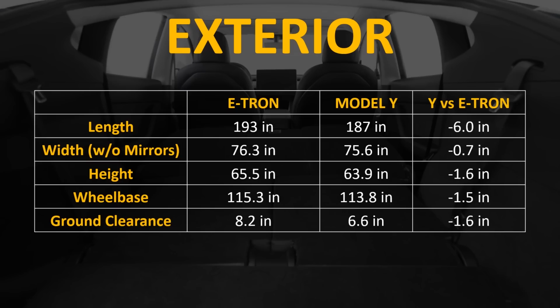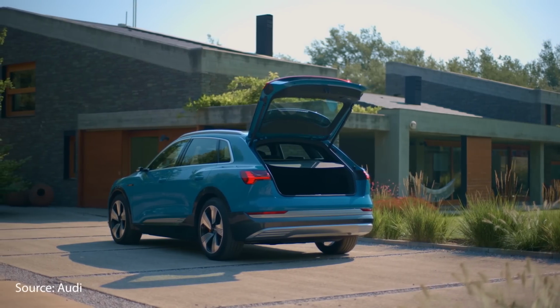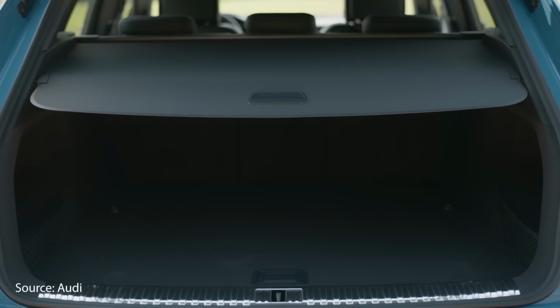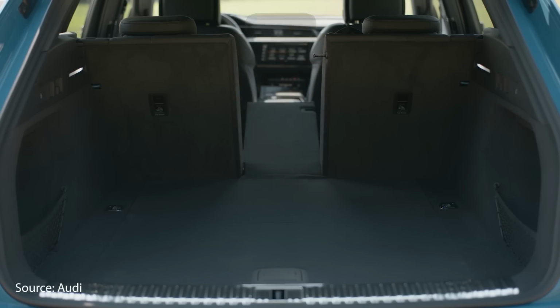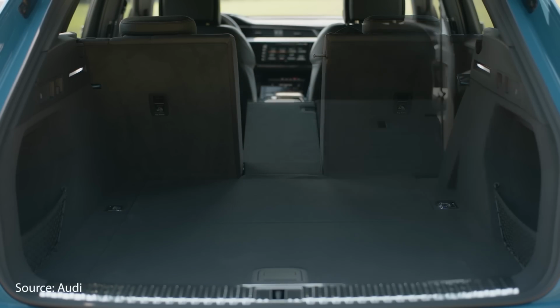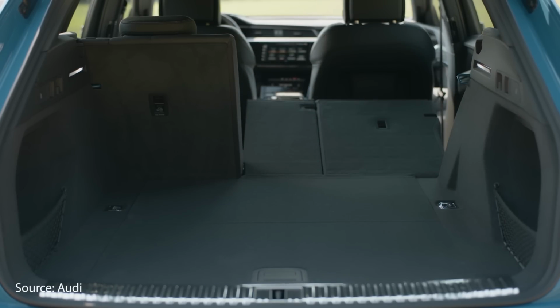It's just ever so slightly wider than the Model Y. It's 1.6 inches taller than the Model Y. It has a 1.5 inch bigger wheelbase, and the Audi e-tron ground clearance is 1.6 inches higher. So the Audi e-tron is a bigger vehicle than the Model Y on the outside. But surprisingly, when you actually move to the interior dimensions, the Model Y offers more space for passengers and cargo.